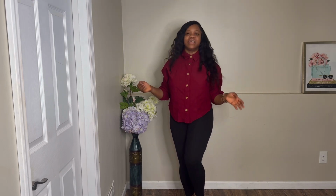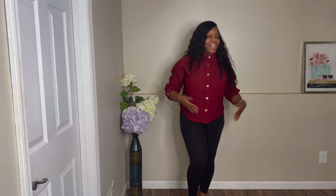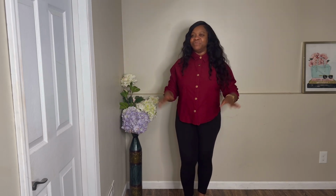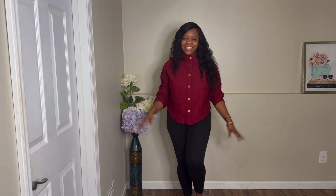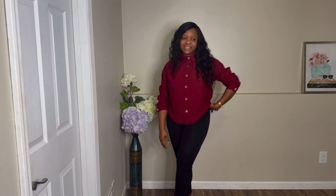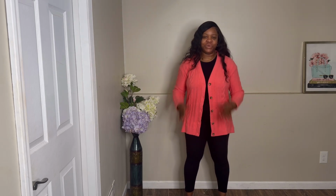And again, I have no makeup on, and I'm not dressed up or ready. If it's this pretty, you can imagine once you have your makeup and everything on, it would just be beautiful. So let's move on to our next cardigan. This is pretty. This is not a color you see all the time, so I had to pick this one up. So this is a cute cardigan.